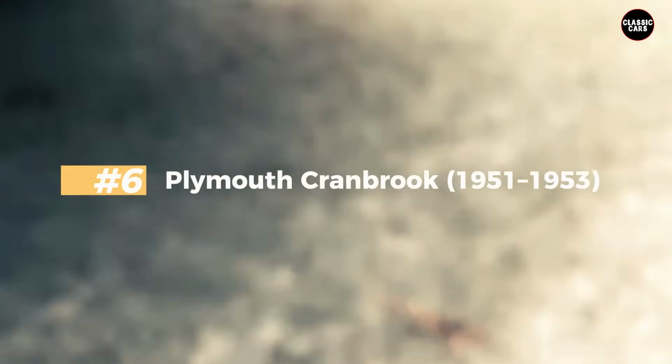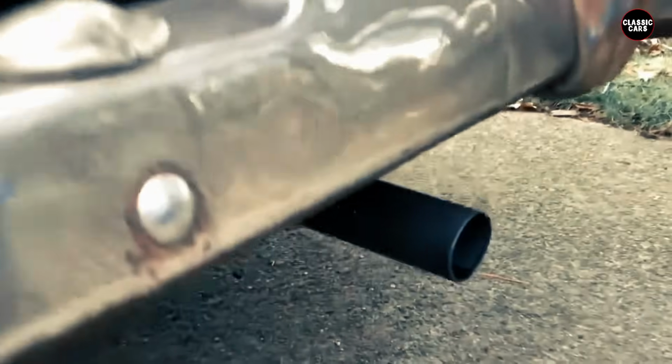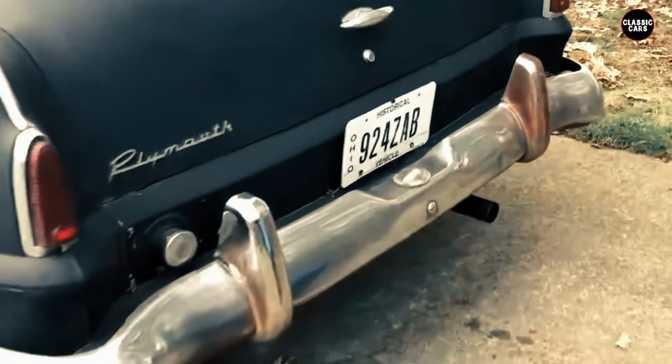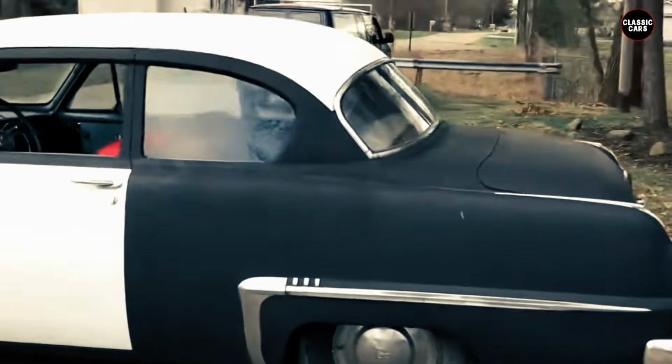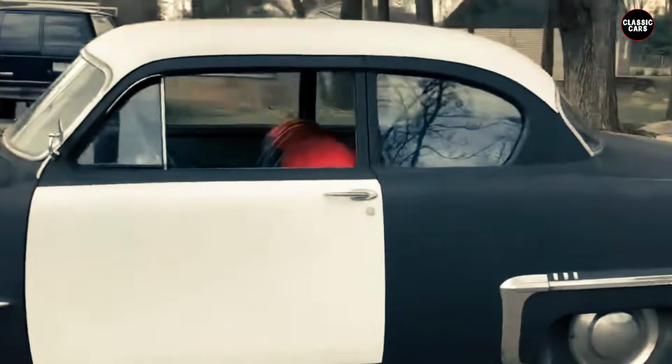Number 12. Plymouth Cranbrook, 1951 to 1953. The Plymouth Cranbrook, produced between 1951 and 1953, was a popular mid-tier sedan that epitomized the post-war American car market.